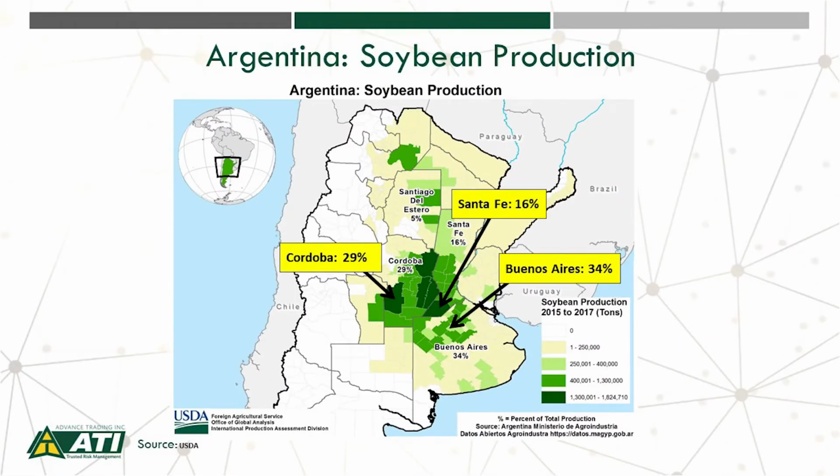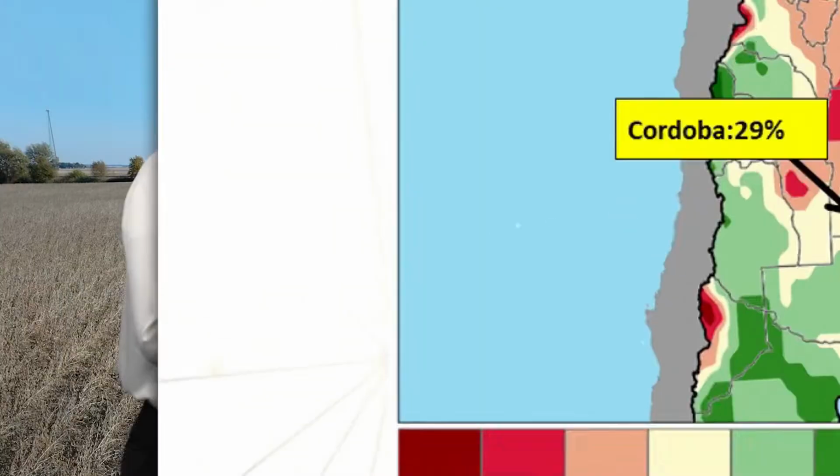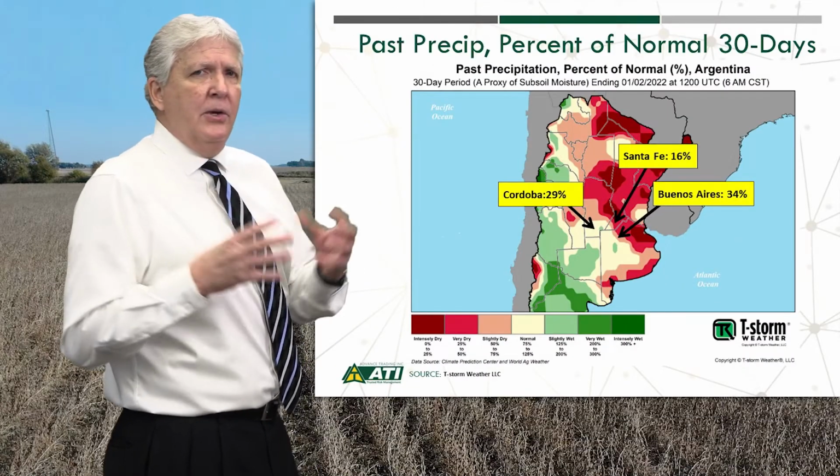Of course, the other key soybean producing country in South America is Argentina. Let's take a look at where those beans are grown in Argentina. Now, we've got 3 main provinces in terms of soybean production in Argentina that account for nearly 80% of the crop. That's in Buenos Aires, Cordoba, and Santa Fe. Let's take a look at the short-term weather trends for those provinces. Again, looking at moisture over the last 30 days here.